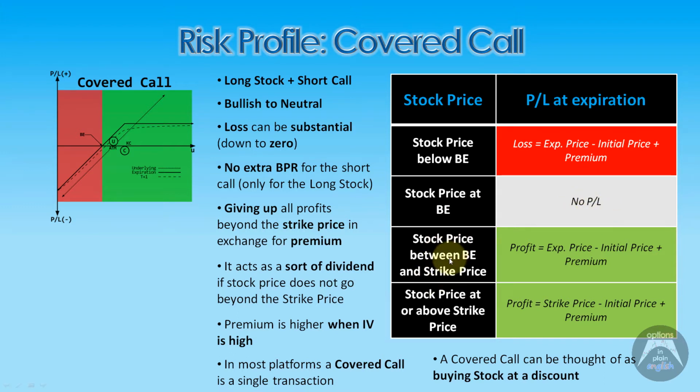If your stock price is between the break even and the strike price, so in this area, then you're going to have a profit which is going to be equal to the expiration price minus the initial price plus the premium. So in this area, your profits are going to start growing with the actual underlying price until you hit the strike price, because at that point you are committed to selling your stock. So the call buyer is going to be able to call your stock away.